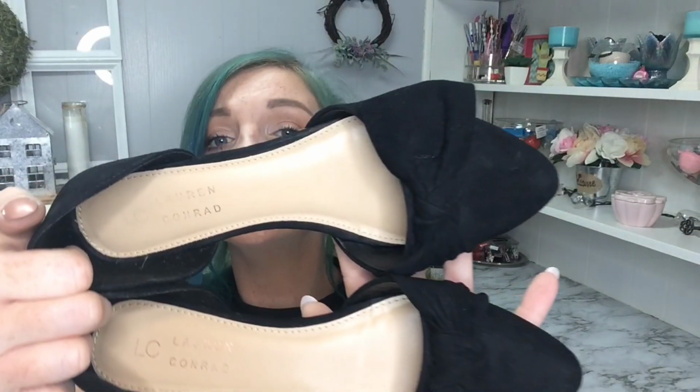They are in a size... Oh, my gosh. I don't know because I can't see. A size 6.5, I want to say... A 5? Oh, a 6 medium. Whatever that means. But they are super, super cute. I love those. I'm trying to get into some flats because I think flats look really cute with certain outfits.